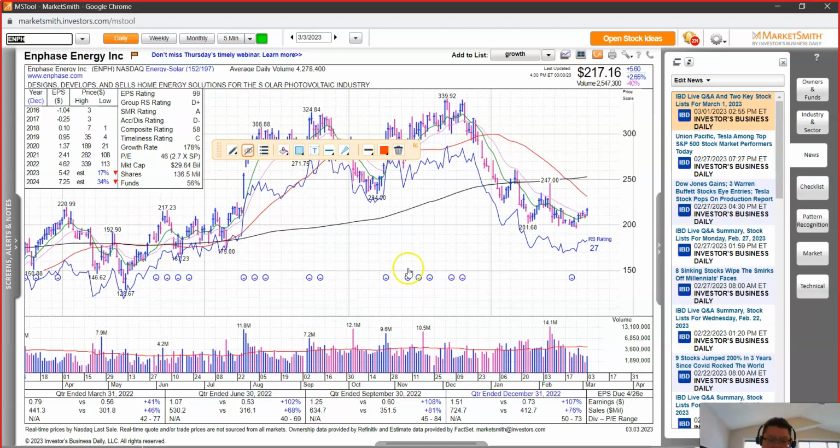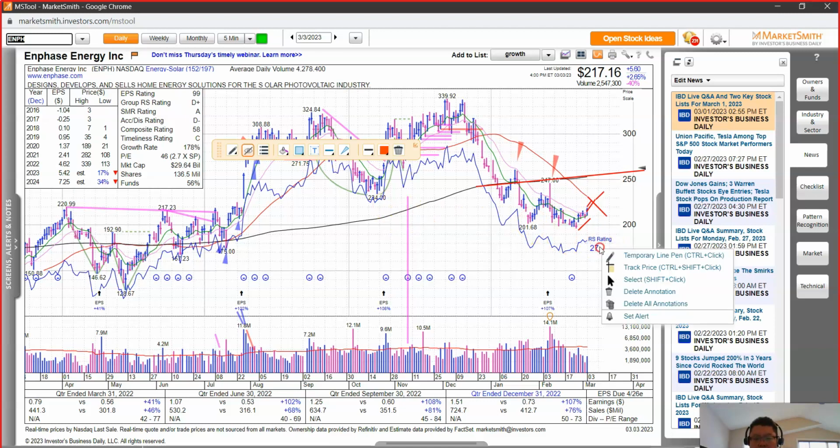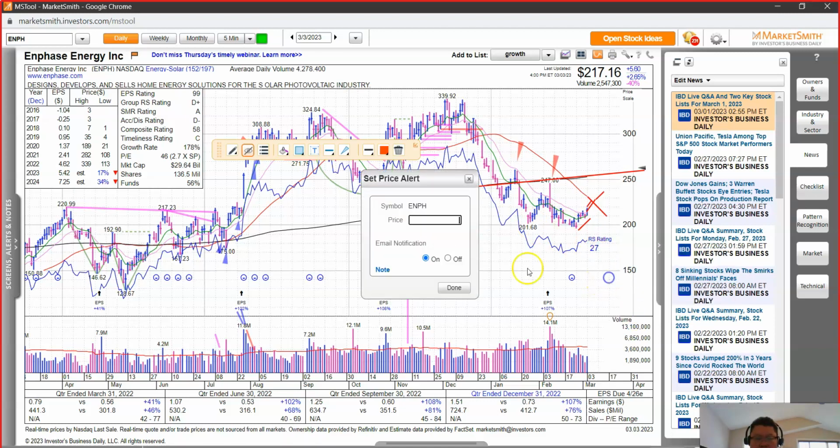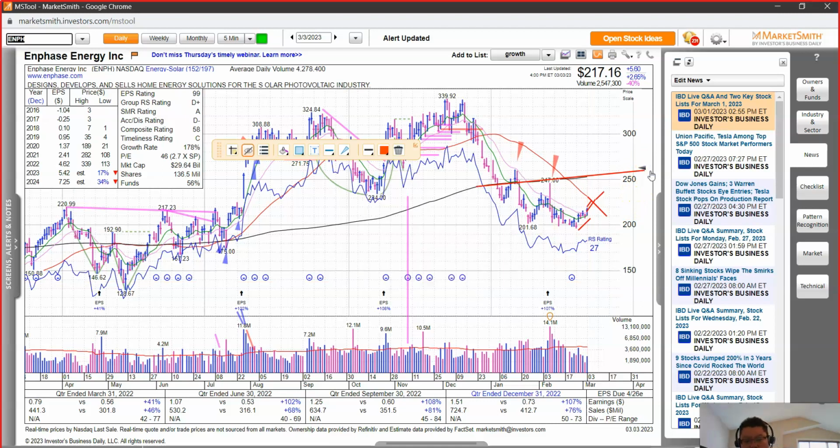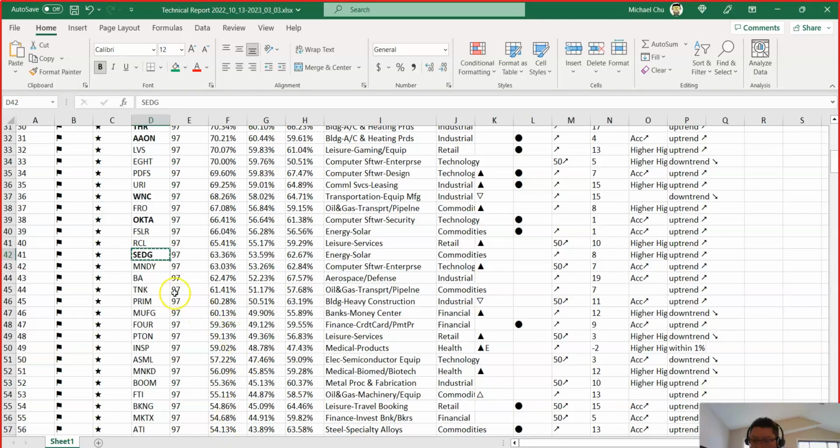I haven't looked at it in a while. Okay, starting to round up a little bit. It's still below 50. We have to see how it acts on the 50. The one thing I like about this chart is the 200-day is sloping upward. So if it goes past 50, it can be a buy signal. That's how I look at this one. So I would set my alert here at the 50, 231.85.